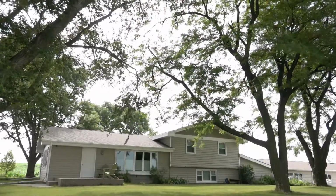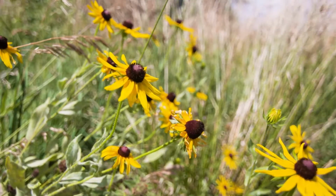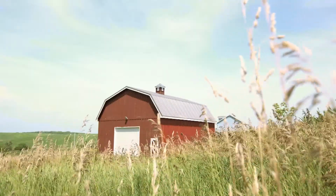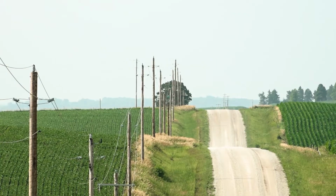I grew up on the farm here in western Iowa with my family. It was a great place to grow up. Families were all close here, and we were able to spend a lot of our holidays and weekends together, and it was just a good experience to grow up here in rural Iowa.